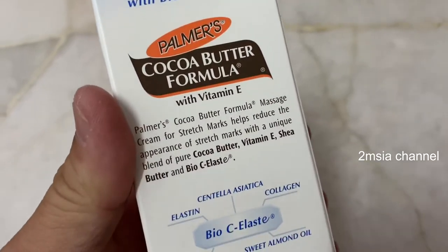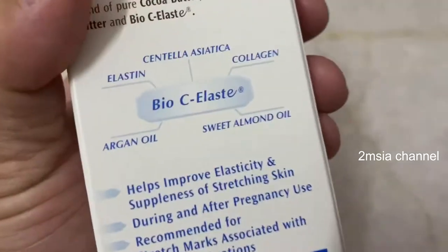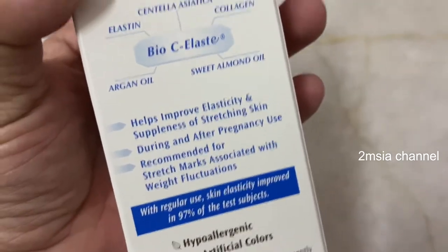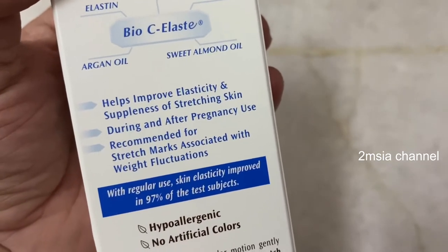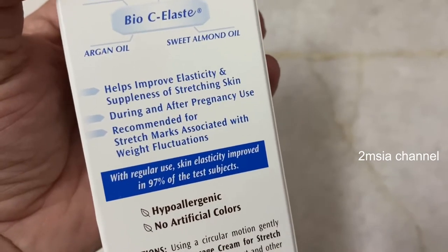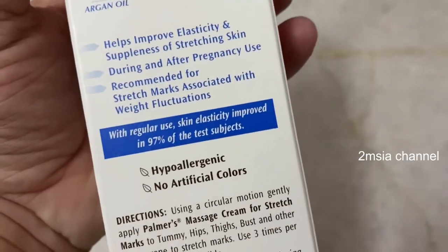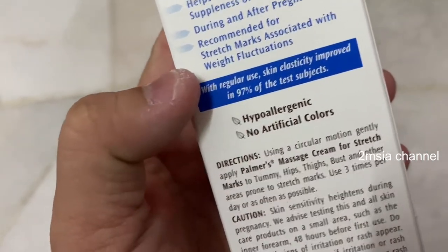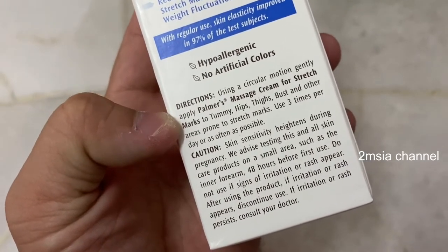And this explains what the bioelastic is. It consists of elastin, argan oil, sweet almond oil, collagen, everything all in one, and helps to improve the elasticity and suppleness of stretching skin during and after pregnancy. Recommended for stretch marks associated with weight fluctuation. With regular use, skin elasticity improved 90% on test subjects. This is the direction: using a circular motion, gently apply.